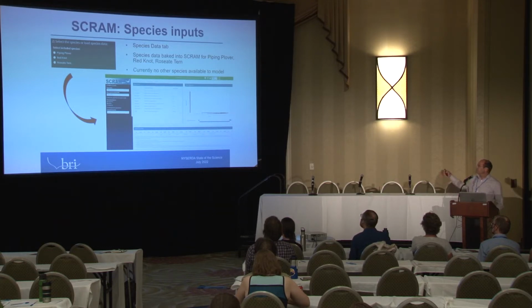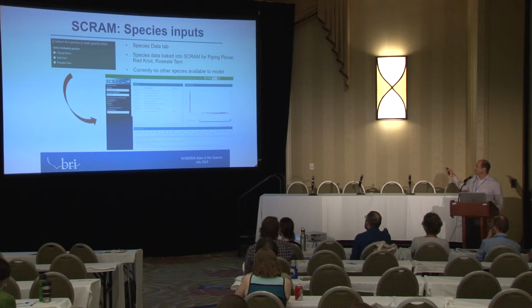And so there's the various species-related parameters like avoidance rate and wingspan and all that. And then it shows you on the right in the figure there, it's maybe a little hard to see, but that's the flight height model, flight height distribution model. And I put a little slider in there so you can kind of zoom in and out because there's a point for every meter, so it's kind of crowded.